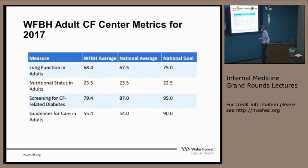So how do we stack up against the national averages? So Wake Forest is this column here. There are 4 metrics that the CF Foundation makes available online. They look at lung function, nutritional status, CF-related diabetes screening, and adherence to guidelines of adult care. Wake Forest is at or above all of our metrics except for CF-related diabetes screening, which we've made an intentional focus over the past year. So I'm anxiously awaiting the 2018 data to see where we stand. I expect this to be at least at the national average in our next round.